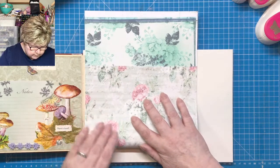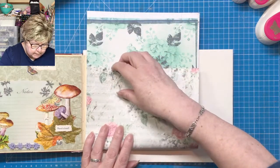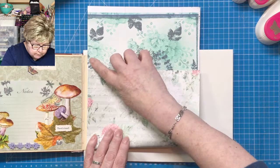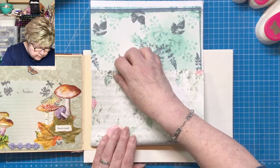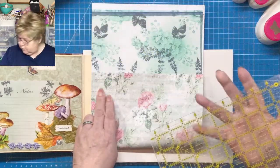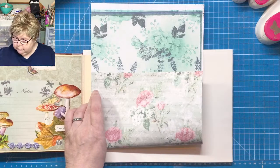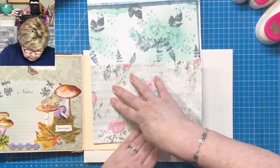So I want this to come from the bottom and leave enough space to get that monstrous card in and out. I'm going to do about 1¼ inches actually. Let's see what that measures and then I can tell you. Yeah, it's 1¼ inches. How about that? So I'm just going to trust that the edge of that is straight and fold that along there.